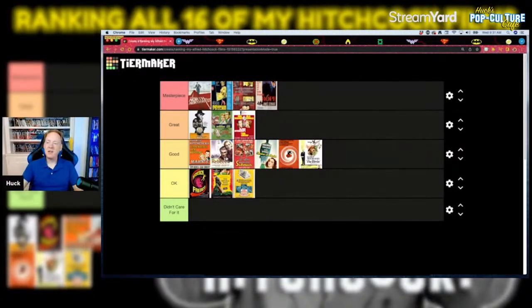So now let's go through each category here and see where they all rank. We'll just start at the bottom here. So the okay, I think it's obvious. We're going to make that the number one because that has the potential to be a good. And then Frenzy, and I think that order is pretty good. Topaz was probably my least favorite of all of them, with Frenzy just notching it up a little bit.